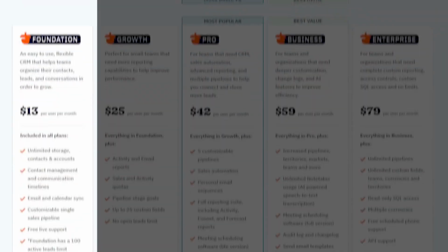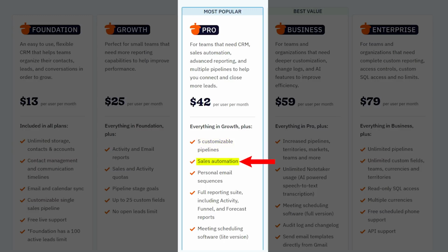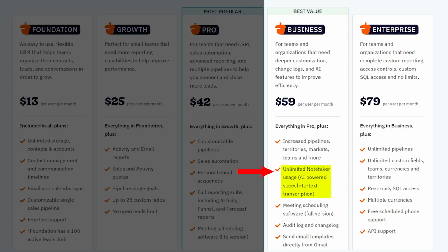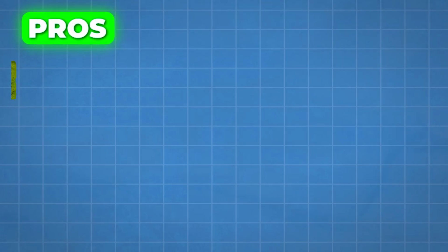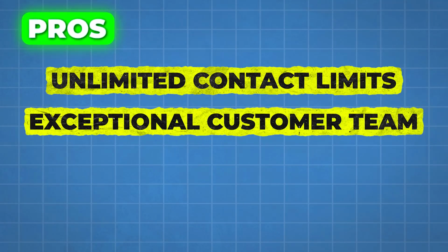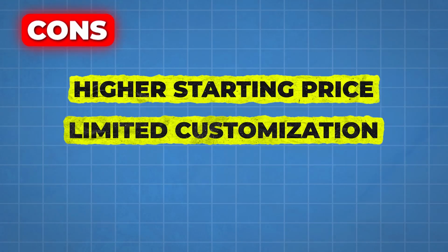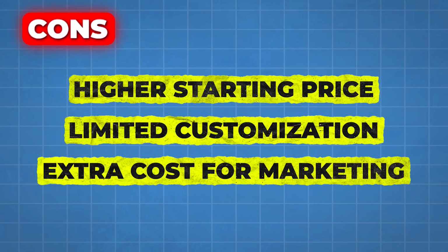So what's included? Well, Foundation has unlimited contacts, 1 pipeline, basic CRM features. Pro adds 5 pipelines, automation, email sequences, and lead scoring. And then Business and above, AI features, transcription, and advanced tools. So the pros are unlimited contacts on all plans, reportedly exceptional customer support, a user-friendly interface, and strong B2B features. The cons, it is a higher starting point, there's limited customization, and the marketing features cost extra.